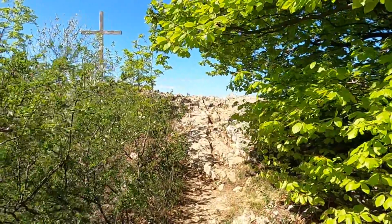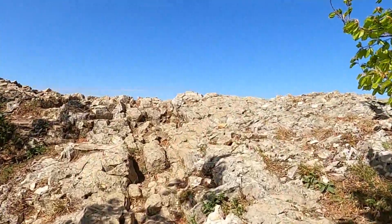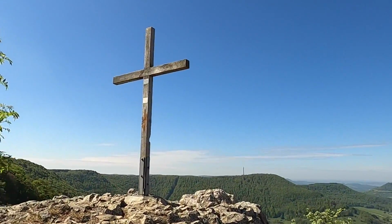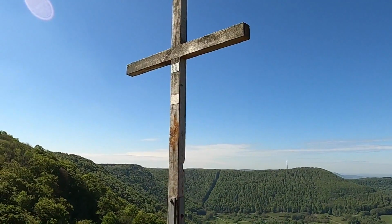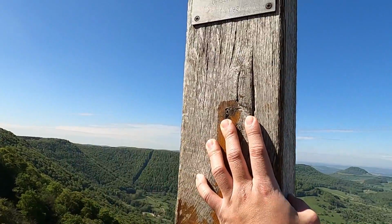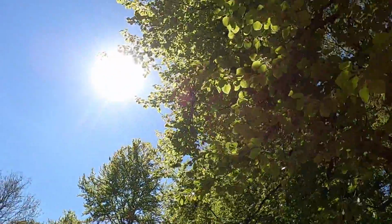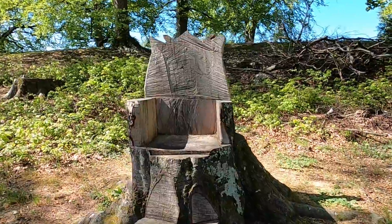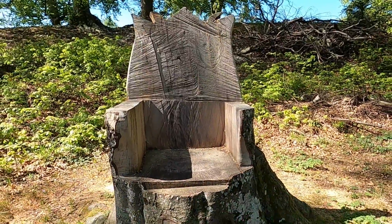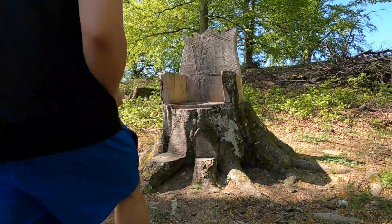Roßfels. Nice. So it's 11:38, snack time.